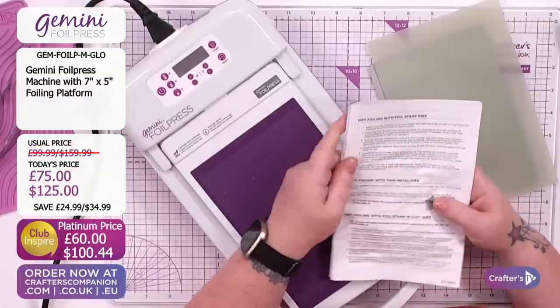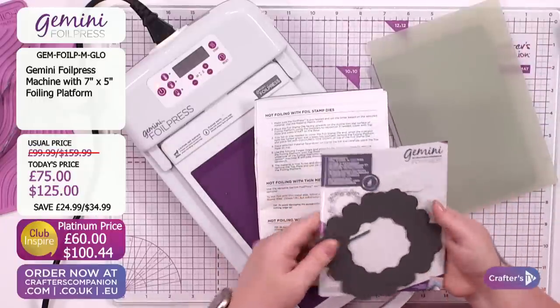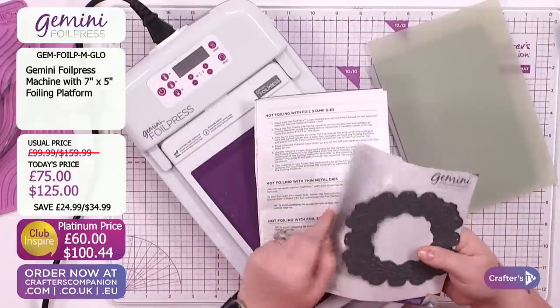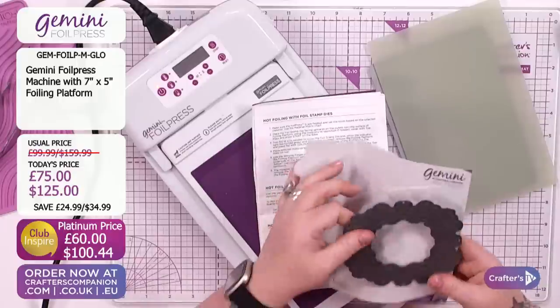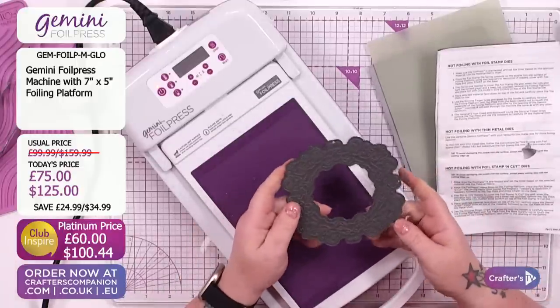Hot foiling with a foil stamp die. So this is what I've got. This is my foil press die. You can see it's a lovely decorative one. You're going to be able to get this on the web.